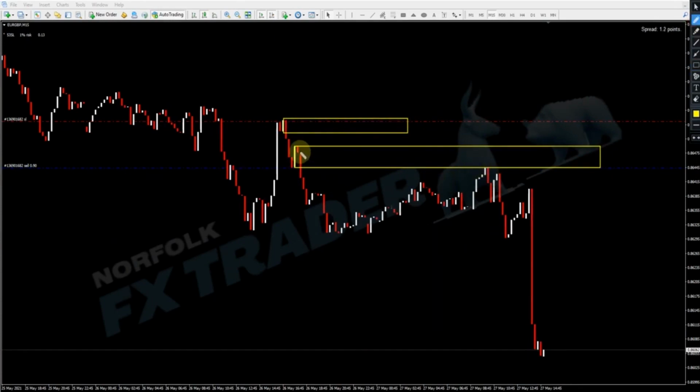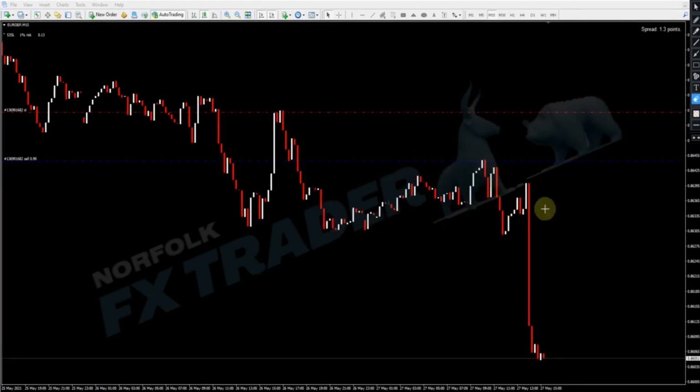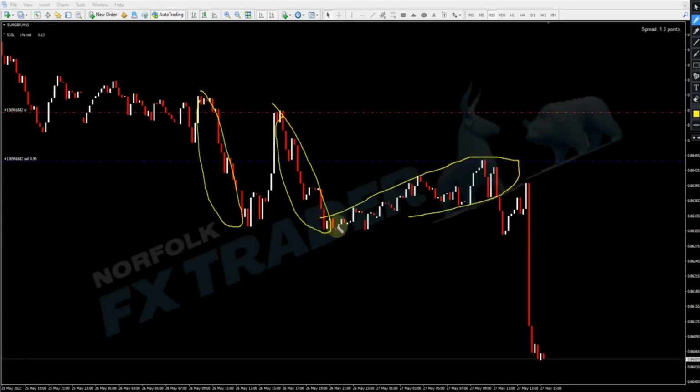Now you can see the market dropped away, pulled back, and again look at how long it took to drop down and how long it took to come back for the entry. Now this is showing you the time aspect and how long it's taking. Understanding that the move here is down with momentum, and again here was a momentum move down, and here we had no momentum.